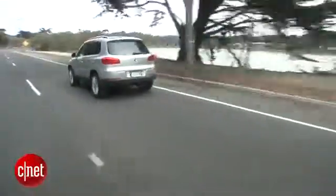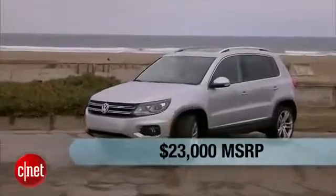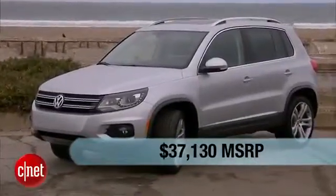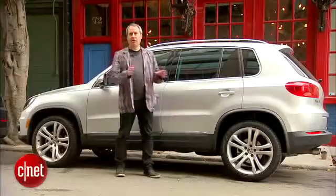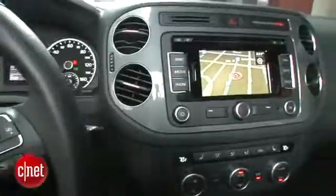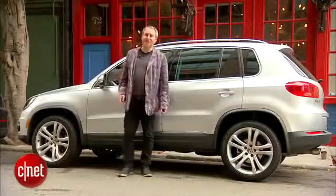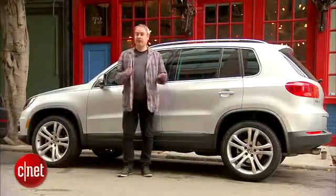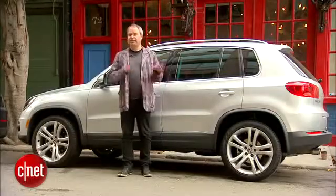The base model of the 2013 Volkswagen Tiguan goes for about $23,000. This SEL model goes for $37,130. That's pushing $40,000. Although you do get all the equipment. You get the navigation system, all the electronics, leather seating, and that big panoramic sunroof. I wouldn't buy this car. I'd wait for the 2014 Volkswagen Tiguan, which is going to be cheaper, and Volkswagen's going to offer it with the Fender audio system in the upper trim levels.